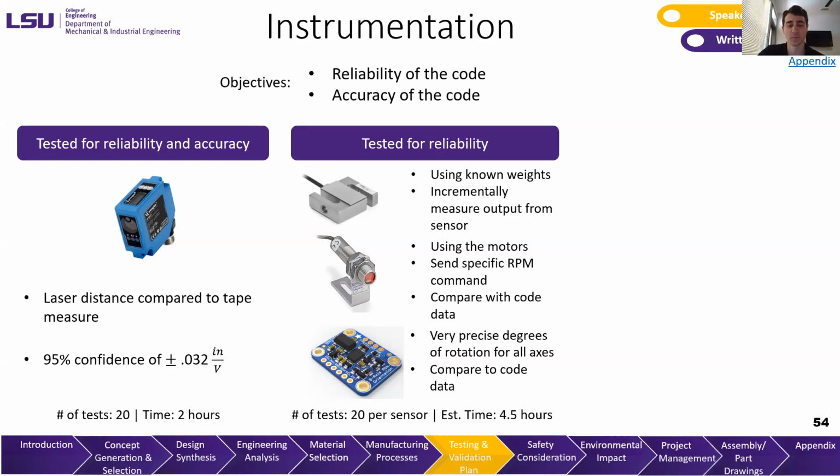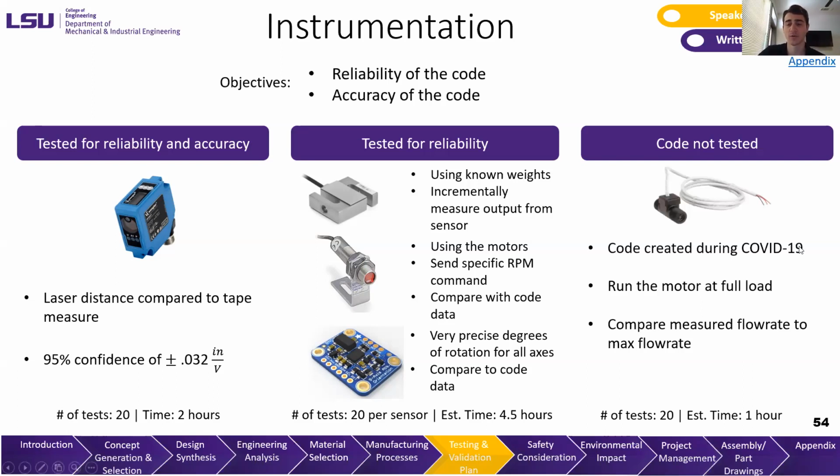We plan to run these tests about 20 per sensor for an estimated time of about 4.5 hours. And finally, the code for the flow sensor was not created before the shutdown. However, it has been created since then, but that means we were not able to test the reliability nor the accuracy of this code. What we would have done was run the pump motor at full load and compare the measured flow rate to the maximum flow rate. We plan to do this for about 20 tests for an estimated time of about 1 hour.